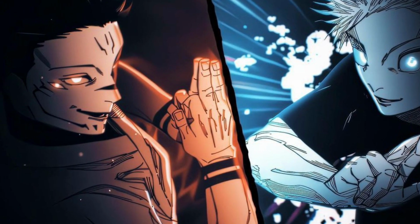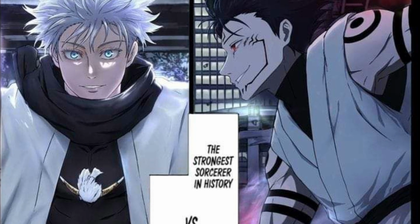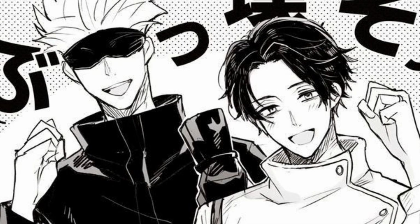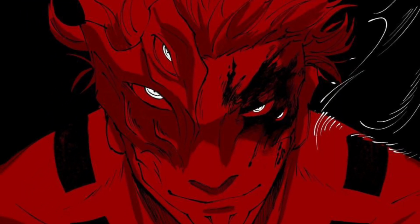Just as everyone anticipated, Yuta attempted to replicate Gojo's strategy from the shrine battle, shrinking his own infinity void to neutralize the effects of Sukuna's domain. It's a complex maneuver, and for Yuta to pull it off while inhabiting another body is no small feat. Unfortunately, the King of Curses isn't so easily outsmarted.